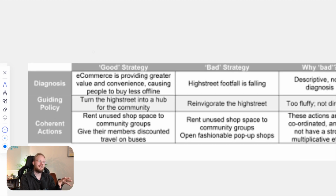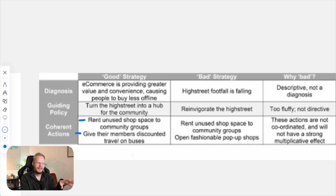A scenario here is brick and mortar stores versus e-commerce, growing e-commerce sites and behaviors of customers where people choose to shop online instead of going on the high streets to spend their money. Diagnosis would be e-commerce is providing greater value and convenience, causing people to buy less offline. The policy would be to turn the high streets as an alternative into hubs for your community. And then coherent actions would be to rent those unused shops, give the members discounted travel, X, Y, Z. So that becomes your good strategy if, let's say, you're a planner.